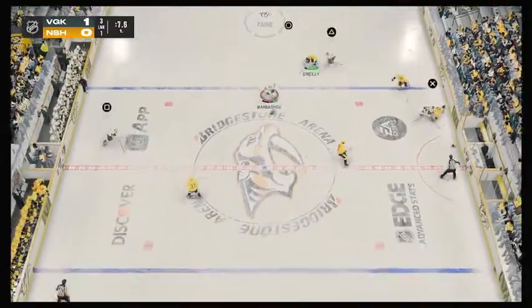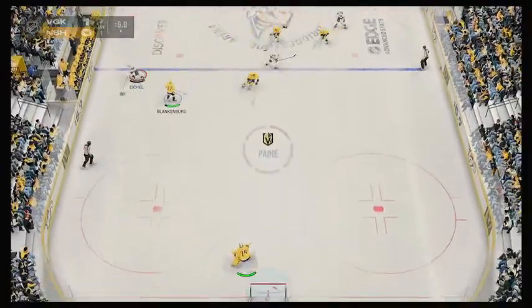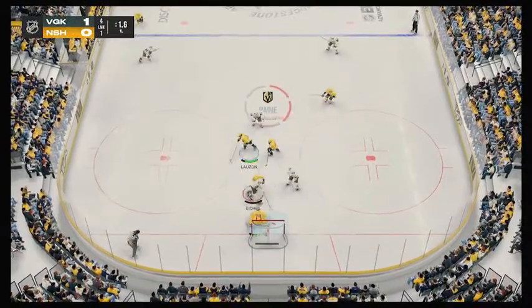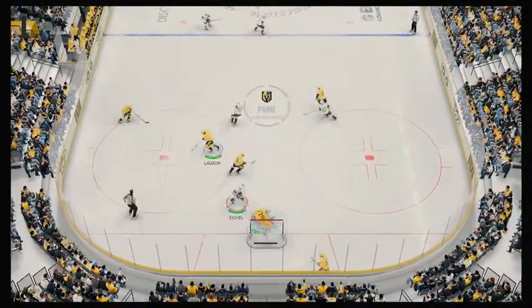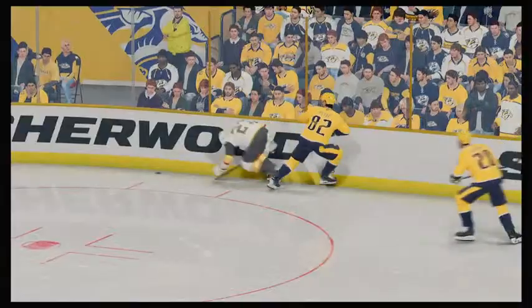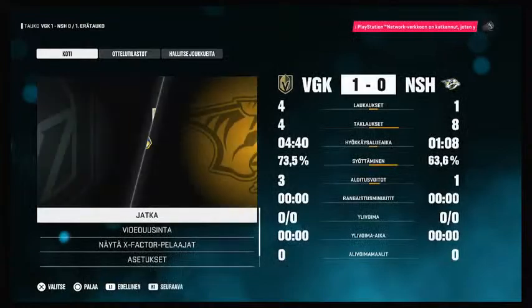Solid hit on the play. Takes the feed. Shakes off the defender with some nifty moves. Oh, he needed to make that save with time winding down. Both teams getting a good sweat on after this first period.